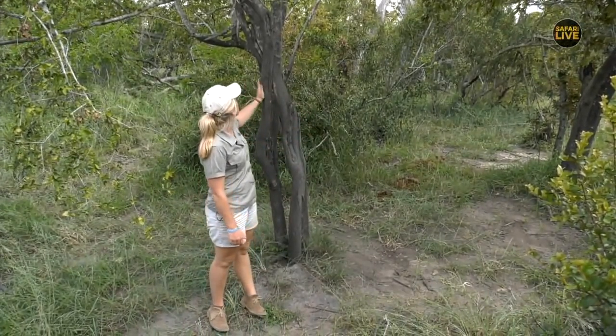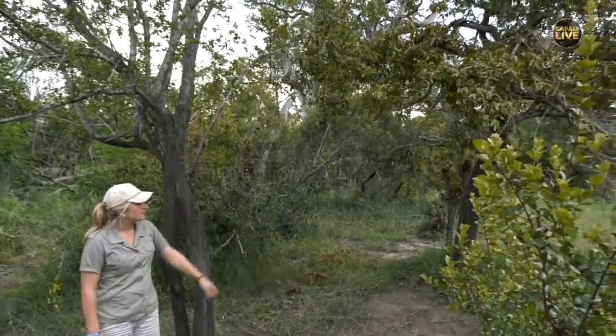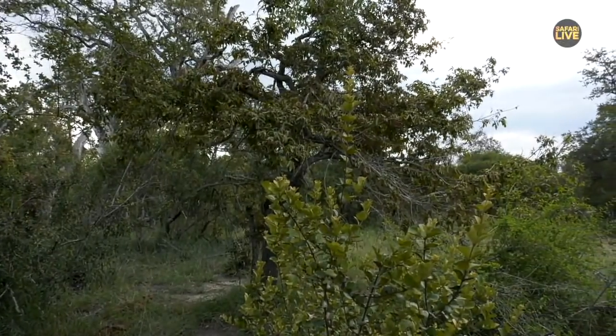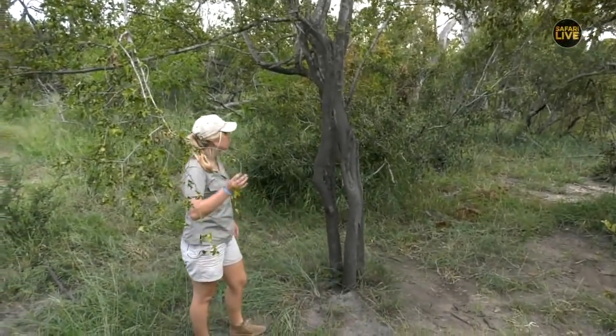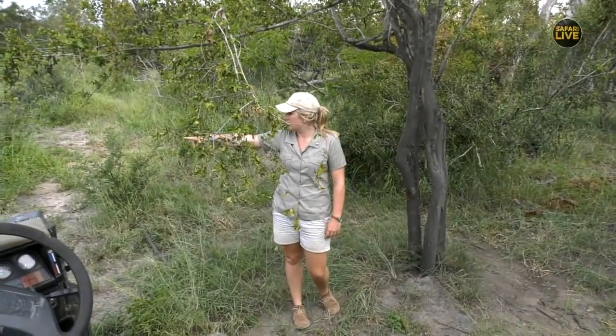So obviously, we've got lots of trees. There's the jackalberry over there, youngster. And then, trying to see how many trees they're actually using, I'll tell you what I'm counting. 1, 2, 3, 4. Looks like they're using 4 trees, the various animals that would come down and utilize this mud wallow just in front of the car.